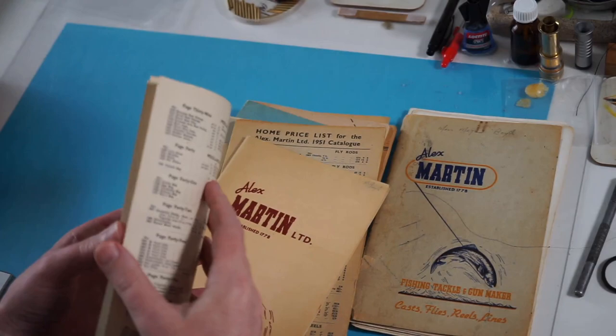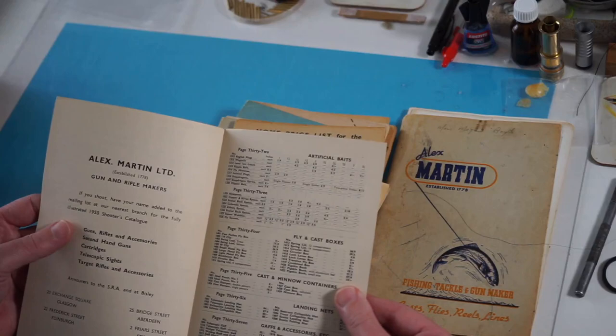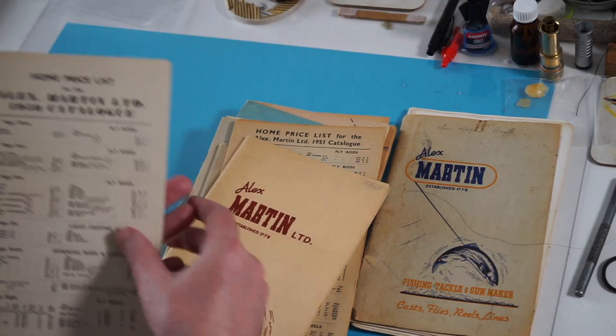I'm going on a wee bit here. I didn't mean to make it as long as this, but the thing I was actually going to show you was this here. But we'll see how much in 1951. There we are. How do I get into it? That's the thing. There's the order form.